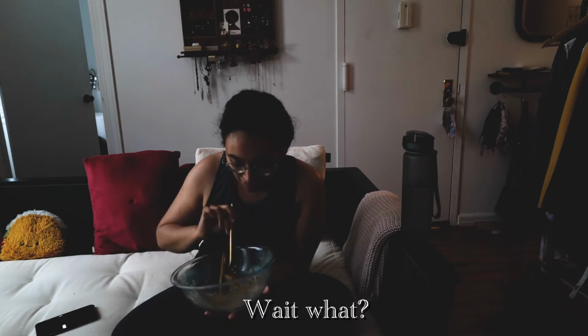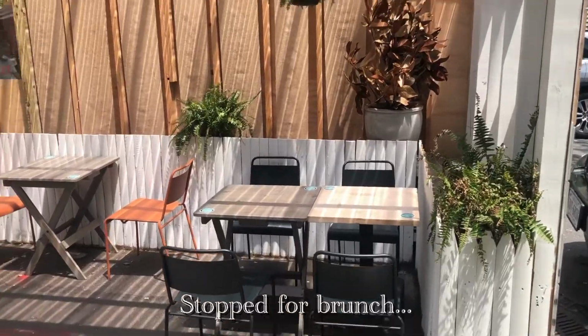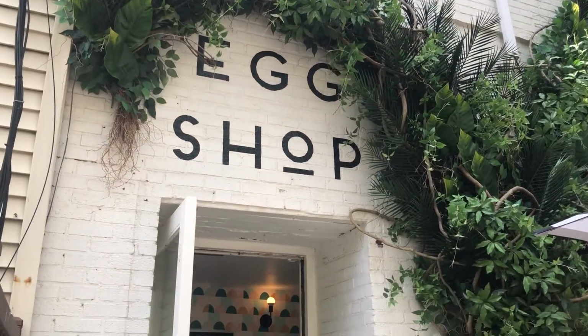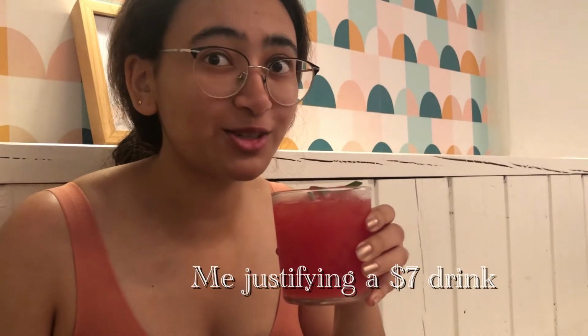Now that I'm done with the salad, we might just have ice cream to celebrate the rain. Actually is pretty good.